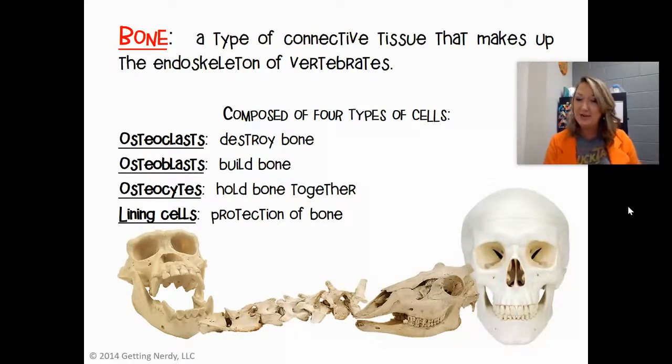Osteoblasts build, and I remember it because B is for building, right? So osteoblasts build bones. They are the little construction workers. These are really active in babies as they grow into toddlers because babies are born with a lot of bones that are separated, and bone gets built together as they grow. Because remember, cartilage, flexible, bone, not as flexible.